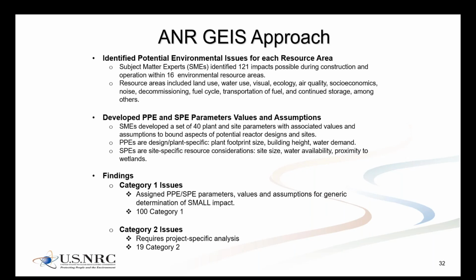And so now we've talked about development of the 121 specific environmental issues among the different resource areas and the PPE and SPE parameters. For each environmental issue, the subject matter experts determined whether it would be possible to identify, from that set of PPE and SPE values and assumptions, ones that might effectively bound a meaningful generic analysis and support a conclusion of small impact, which we deemed a Category 1 designation. In a later slide, I'll provide an example of how this was done for one resource area.